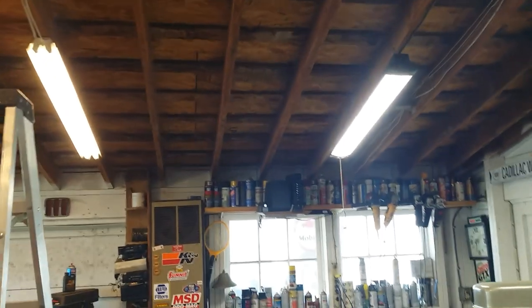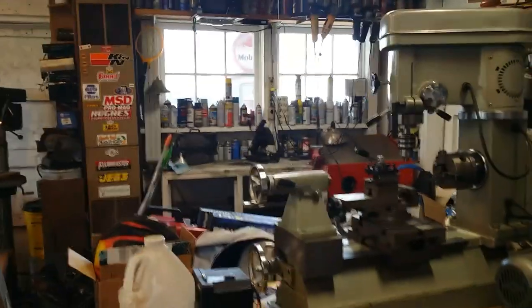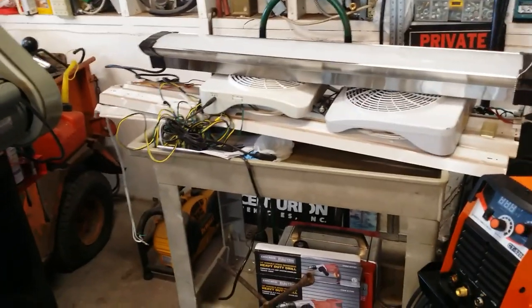Can you tell the difference? I can tell you this side of my shop is so much brighter and whiter that I'm definitely going to get those two changed out. So I have two more. I have one right there and I have the one behind me. There's the old ones on that cart. And we'll get those two changed out.